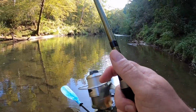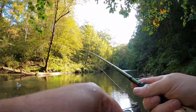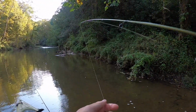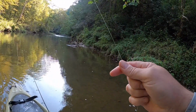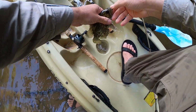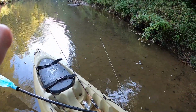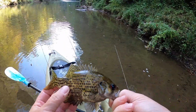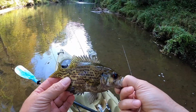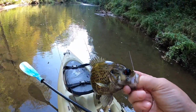There he is. Let's see what we got. Oh wow! Now this is a shadow bass. It's in the rock bass genus, but because we're in the Coosa drainage, this is a shadow bass, not a rock bass. This is the Mobile Basin, I guess, version of the rock bass. It's just a different species.